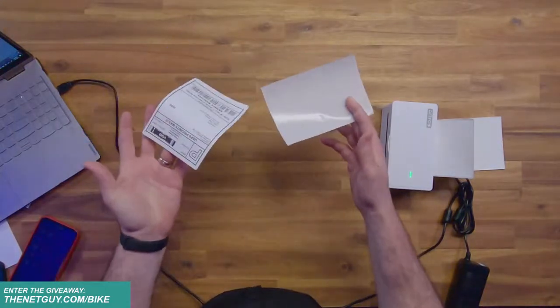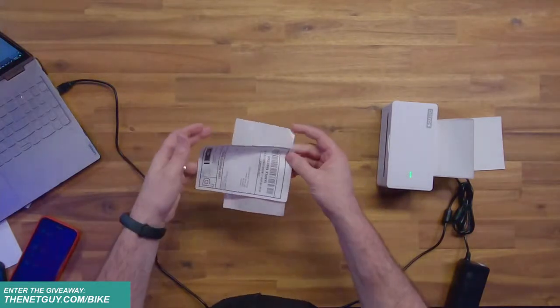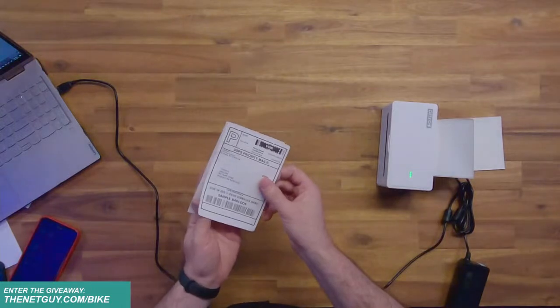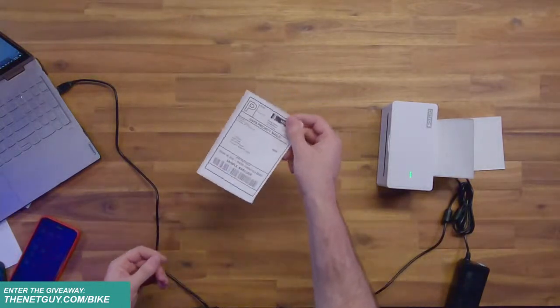So it comes with a stack of labels for you to try out, but I'd recommend buying more. So this one is to Company and John Doe, by the way. So yeah, don't freak out, Amazon. Don't shut me down. This is not private.